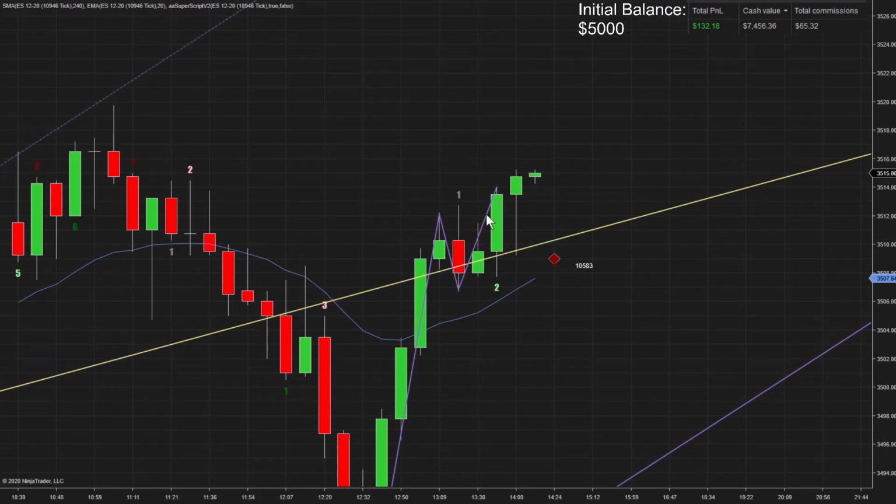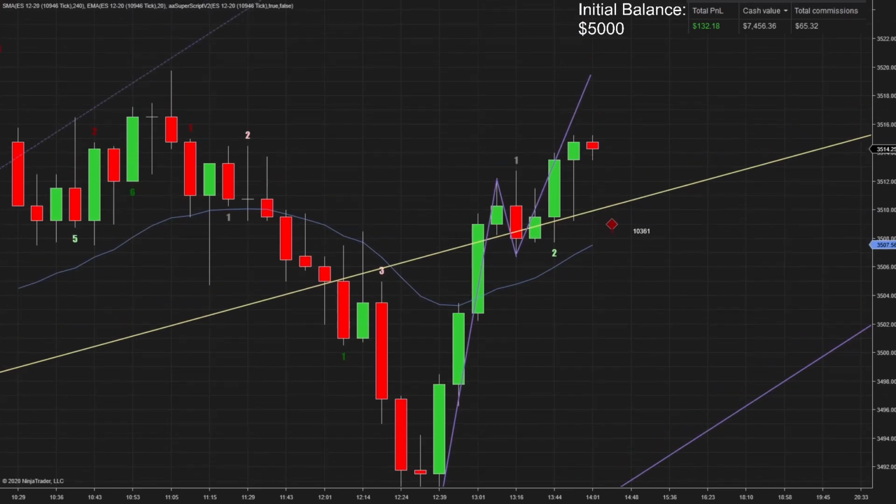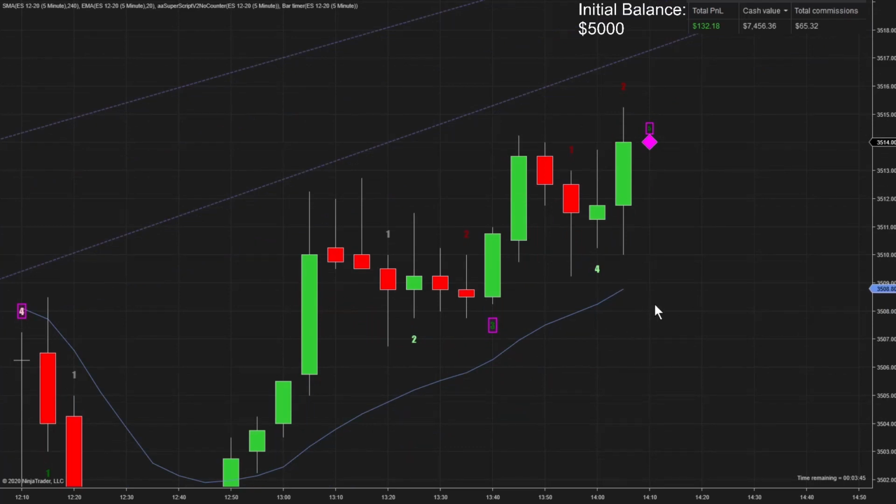10K still, no signs of a two-legged pullback yet. I mean, it will be a two-legged pullback once a candle breaks the previous candle's low, but this snap made a point, barely, just made a point. Let's see where we end. If we come back down here, it'll still be a good trade actually.